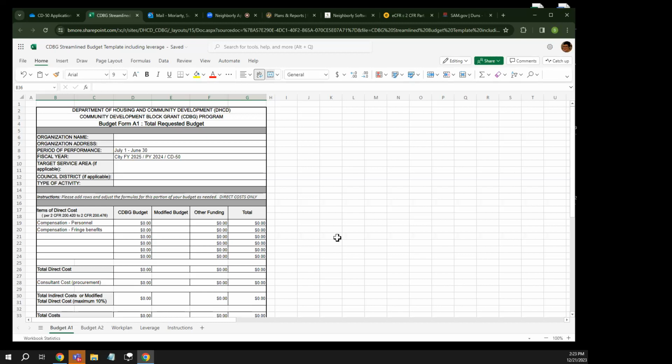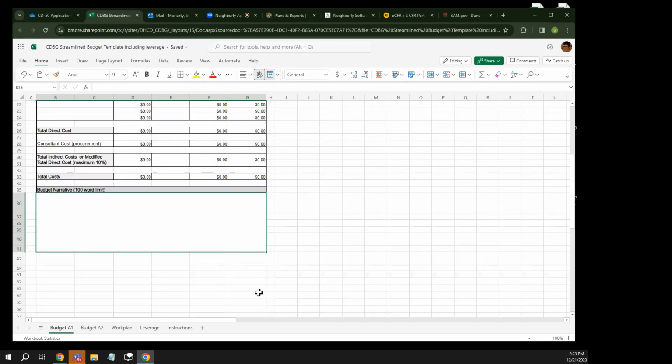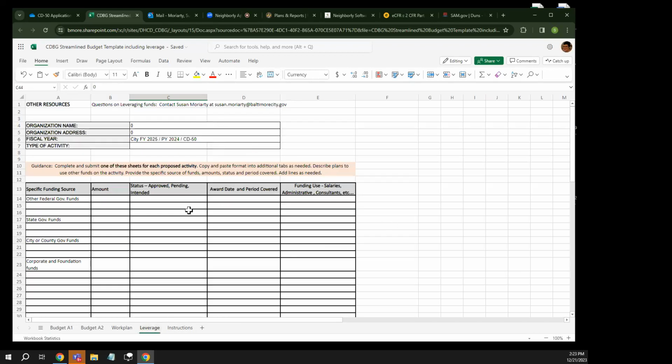I have a question on funding sources where it says approved, pending, intended. Do you need to state which of those categories it's in? The page isn't there, so it wasn't clear. The leverage page. Oh, I see. So you have to write one of those in there. Yes. If you have it in hand, then you've already gotten the award letter, then it's approved. If it's pending, that means you've submitted an application, but you haven't heard back from them yet. And if it's intended, then you have not yet submitted the application, but it's your intention to do that.